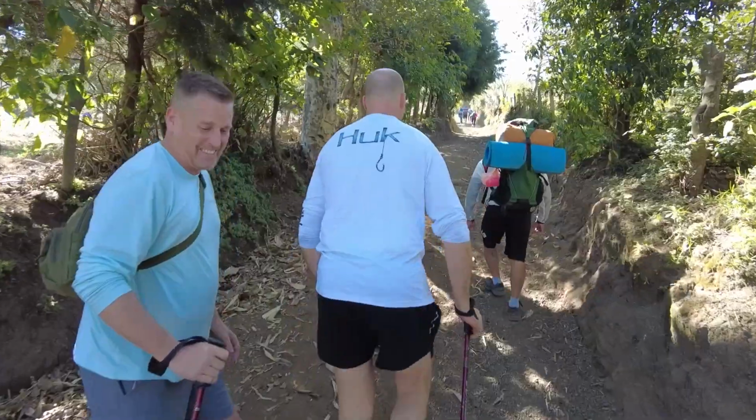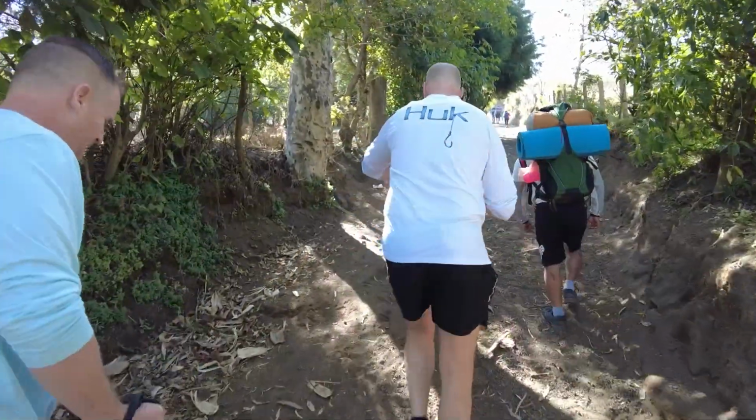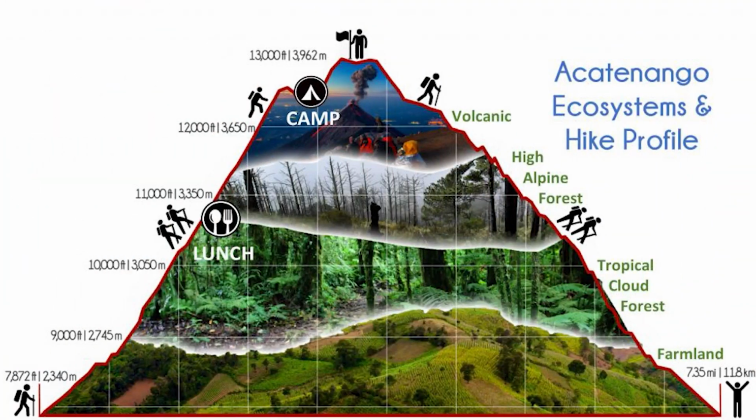So we had a really good ride up here in the van. We met our new friends from France, and of course got to spend some QT time with Jens and Todd. And the walk is underway. So the first zone is through the farmland. How long is it? I think it's like 1,200 kilometers. And it's pretty steep, guys, already.